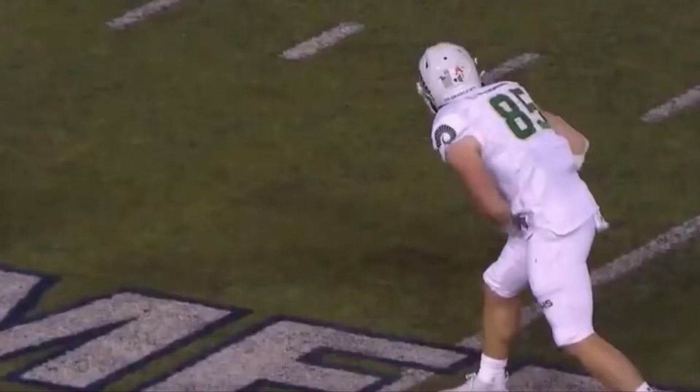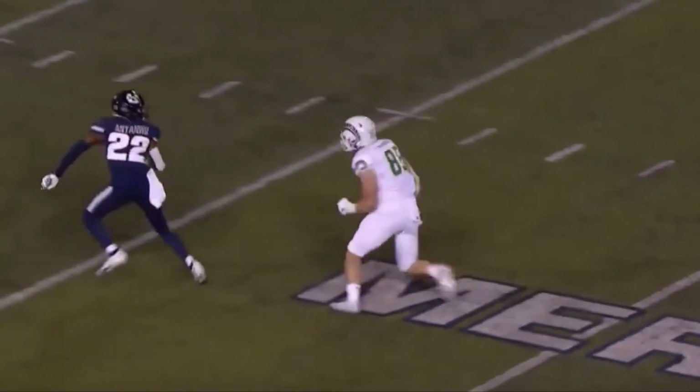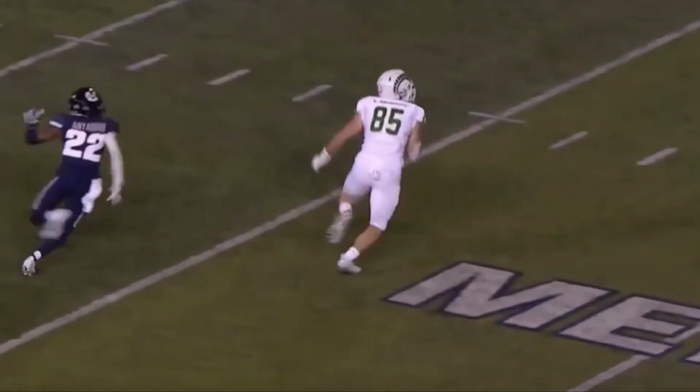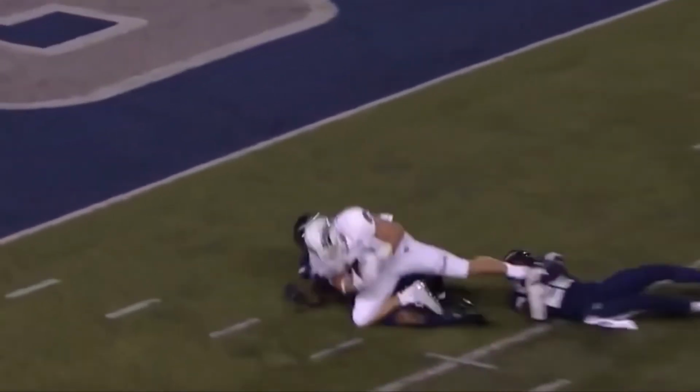We see that again on this clip. Same thing, it was more of a zoomed in look. McBride's on the left side this time, still an ISO route. What I like about this one is it shows his route running ability. He's pushing the defender deep. The defender's in a bail, so he pushes him deep and then makes a nice cut inside to get that position and make that catch.